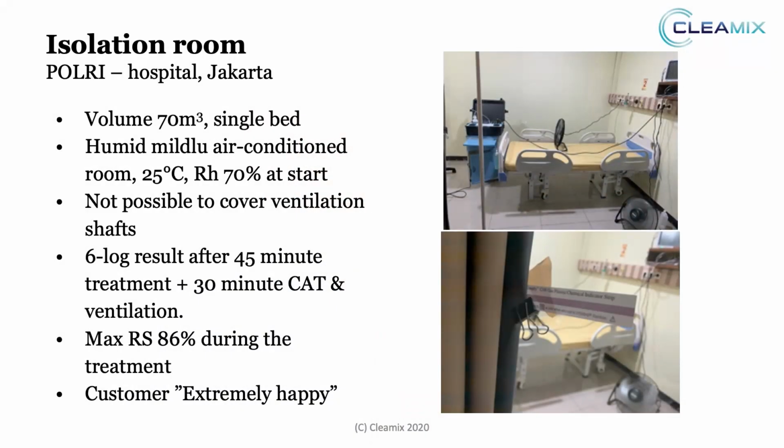Okay, so let's go to the next use case, which is the hospital room. This is the good old example from Jakarta, an isolation room in a Ministry of Interior's hospital. Conditions were quite challenging. Even though they had some level of air conditioning, the relative humidity was 70%. If you look at the user's guide of any of the alternative hydrogen peroxide technology providers, they require drying the air to RH 50 or less before starting the process. Of course, if you mostly produce water vapor, condensation can be a serious problem.